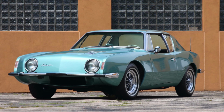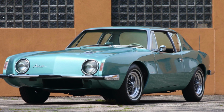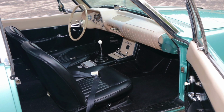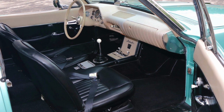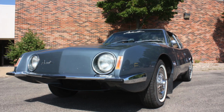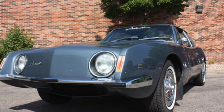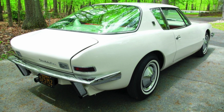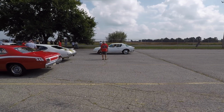But the Avanti wasn't only about performance, it was about safety, and this was at a time when nobody else was really thinking about that. It had a padded interior. It even had a built-in roll bar into the roof. On top of all of that, it was the first American car with front disc brakes. And that is absolutely awesome. And again, you guys, I am more than impressed with the Studebaker Avanti R2. But enough talk. Let's get to our featured drag race.